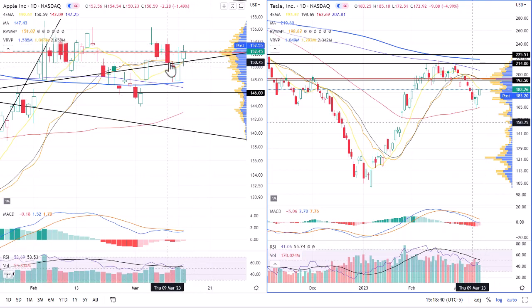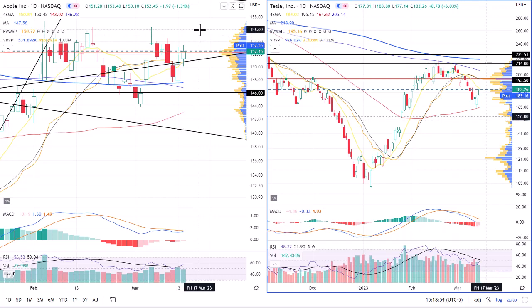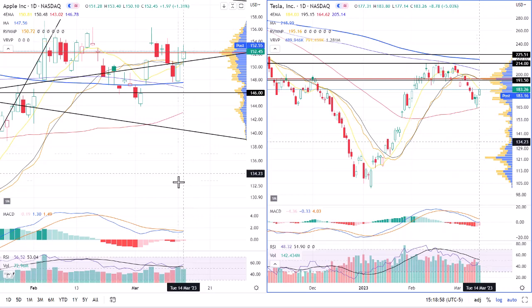So we had the candle break, continuation down, retrace, candle break, continuation higher right at that trend line. So now for support, you're looking at 150.69. If we do come back down, retest that level, and then we're looking to retest the highs at around 156. That would be interesting on Apple.